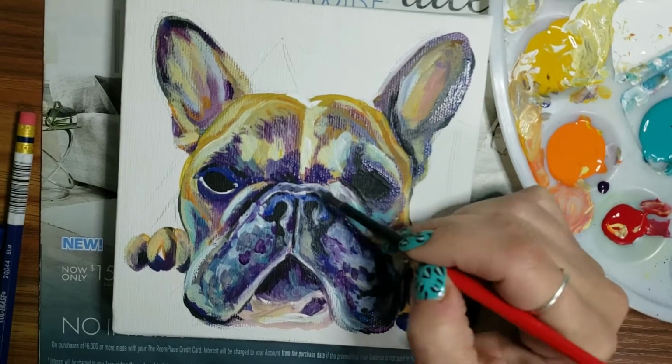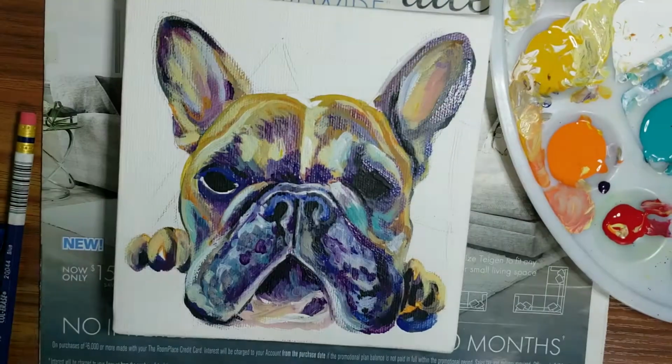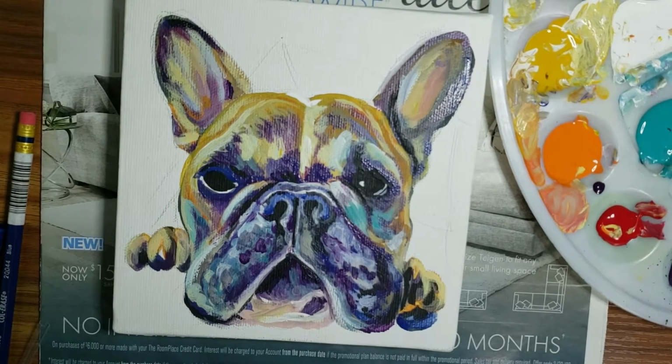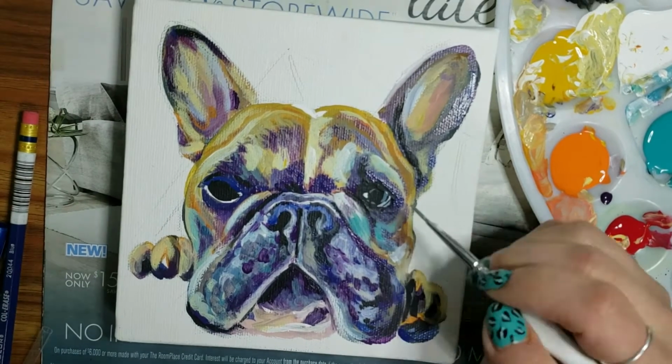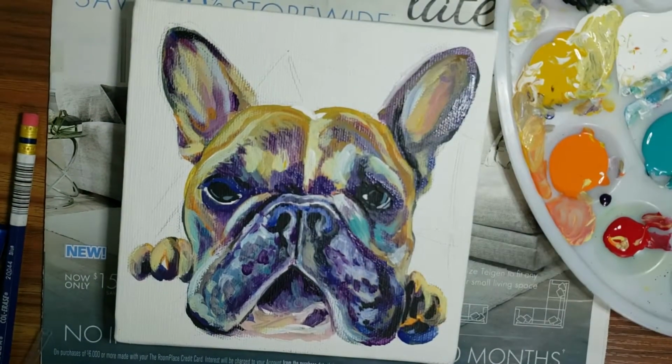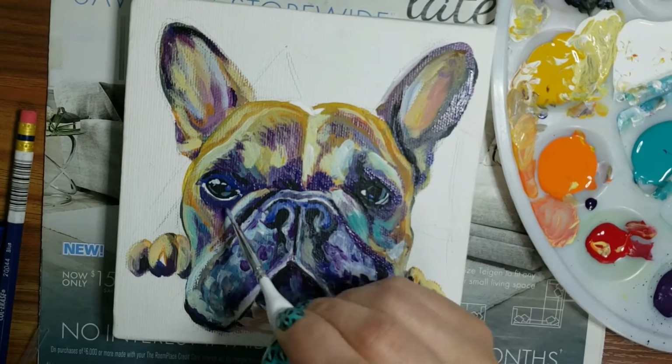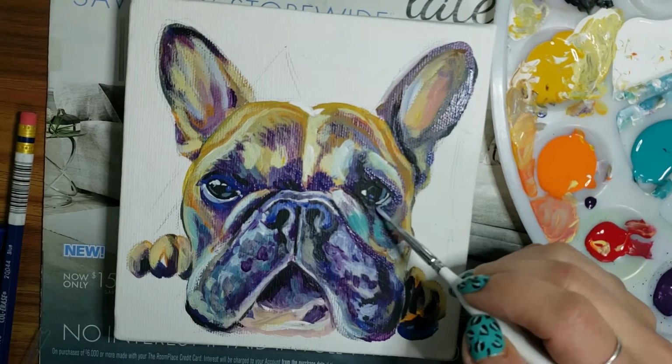With oil paint, it's nice because they do stay wet longer. But here you can see where I'm adding in those highlights on her eyes, and she just comes to life with a couple little dots. And there she is. Oh, look, there's her eyes. Now she's got a personality.